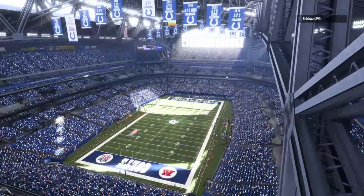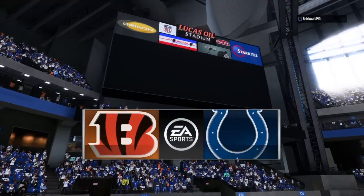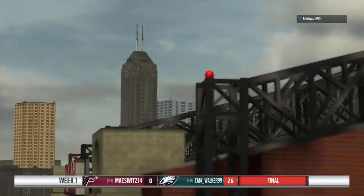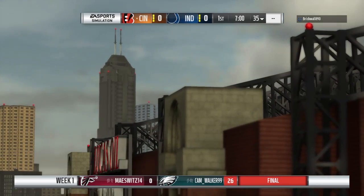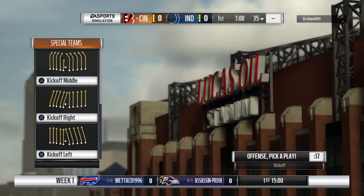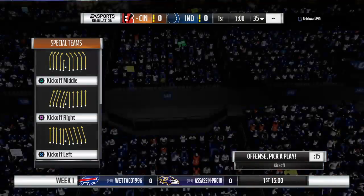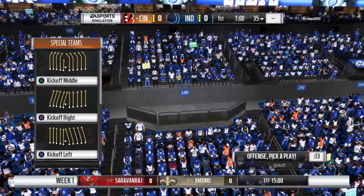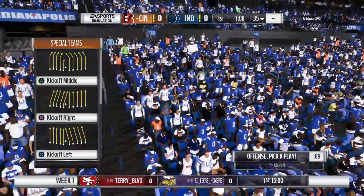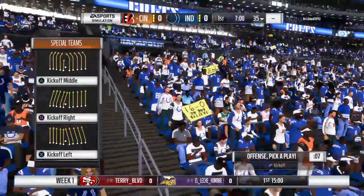And we welcome you to Lucas Oil Stadium, which opened back in 2008 here in the Circle City of Indianapolis, Indiana. The scene a few moments ago, like any other in sport, as both teams made their way out of the tunnel. These folks are fired up as their guys are ready to do battle between the Cincinnati Bengals and the Indianapolis Colts.